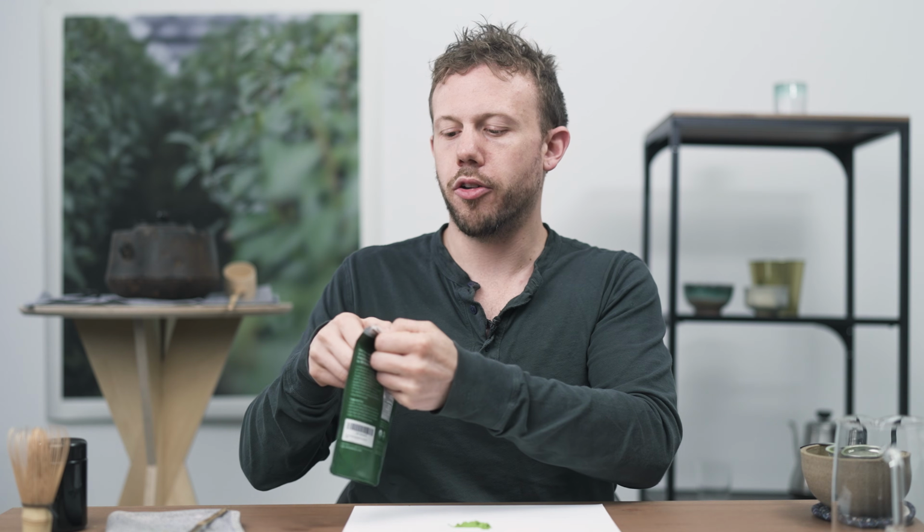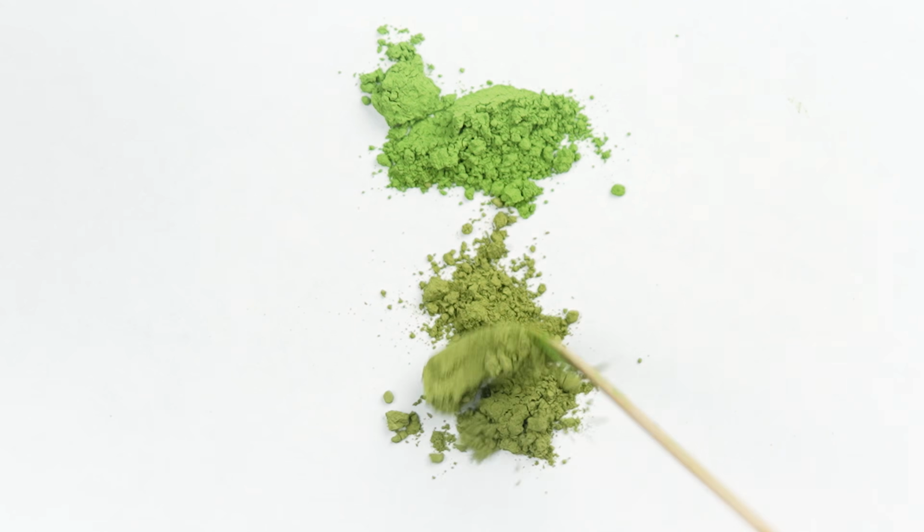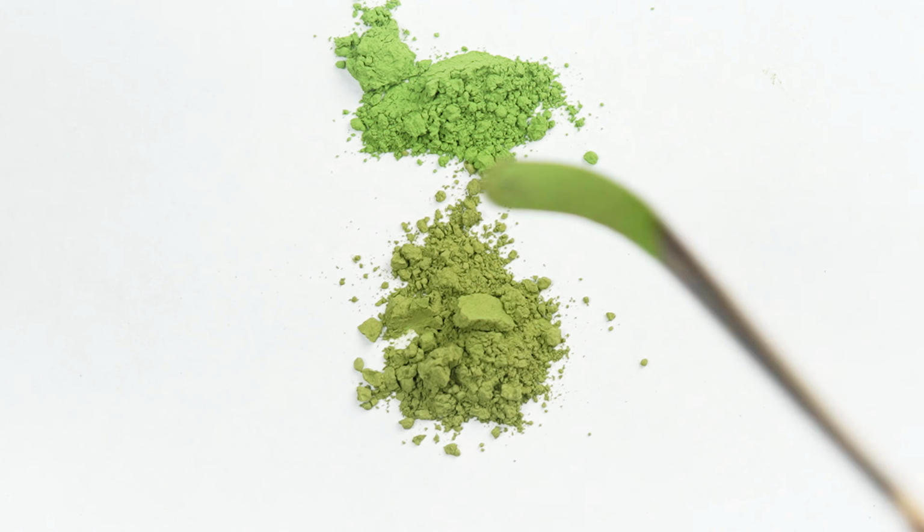Culinary matcha, on the other hand, is not really meant to be consumed with water. It's meant to be consumed with milk or sugar or made into pastry or sweets. And we can see the color is much more dull. It's muddy colored, it's brownish yellow.